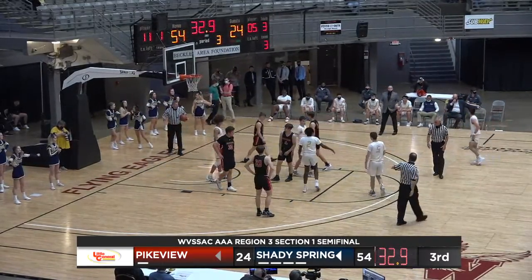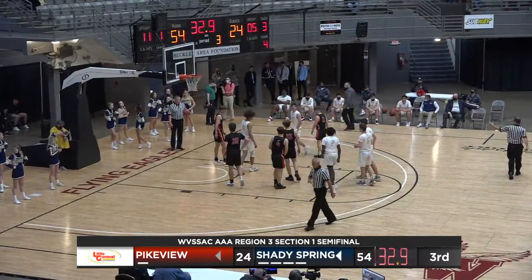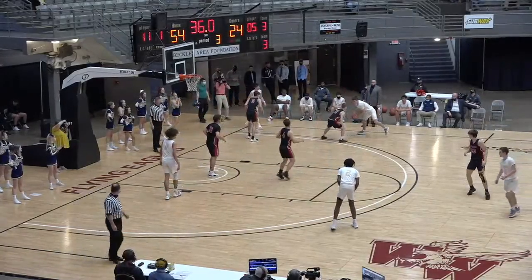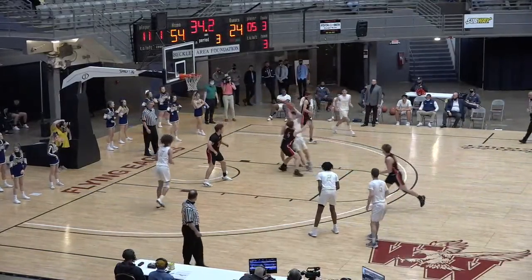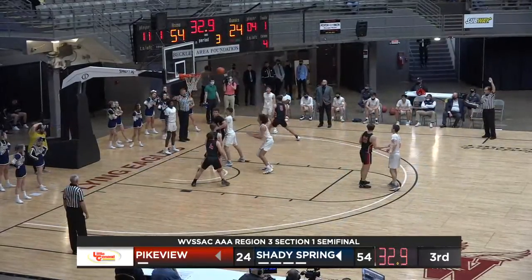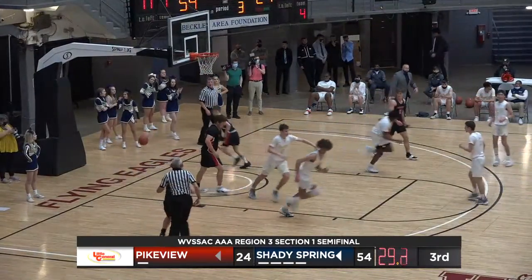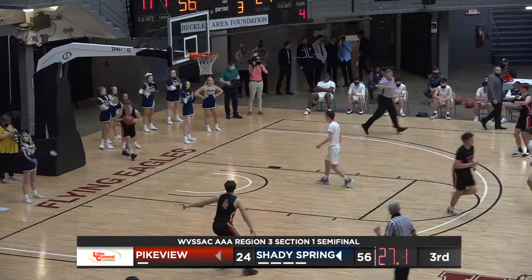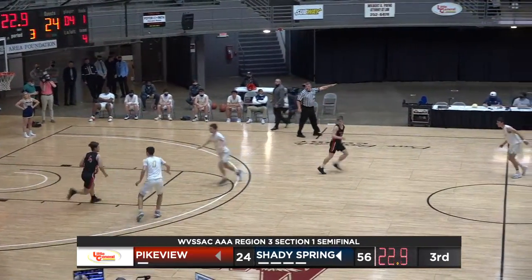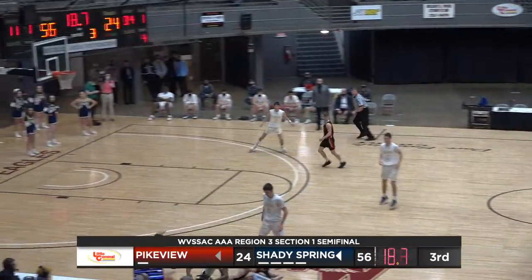Braden Chapman drives in. I believe Pikeview staff thought they were going to get a walking call. Instead, it's a foul here on Gage Damewood. I like that about Tucker Lambert, one of the assistants. He'll fight you till the end, but that's what a coach is supposed to do. You got to keep fighting for your kids. Holstein puts it up, misses, gets the rebound, and scores. Yeah, Jaden Holstein's having a really good game. That's 12 points for him. Another, what you said?